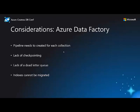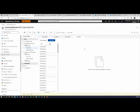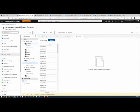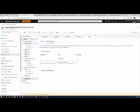right? So that covers the 3 migration methods that I wanted to cover. And like I said, the last step is the post migration steps. And really, the only mandatory step over here is to change the connection string in the application. Rest all are optional. So, depending upon what you have decided in the pre migration stage, you may choose to optimize the indexing policy. So, in my case, I do need to optimize the indexing policy. So let me go ahead and just completely switch over my application to Cosmos DB.